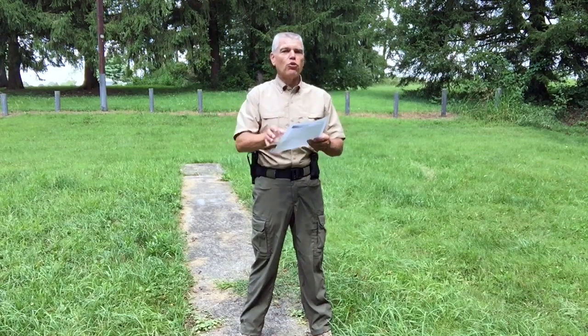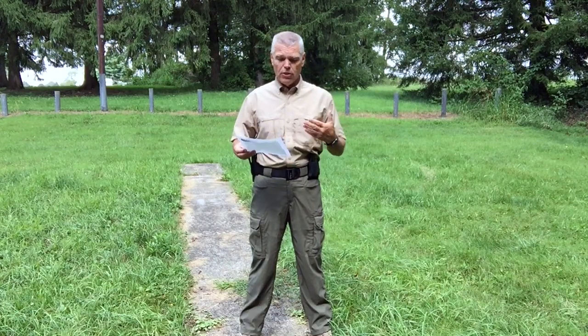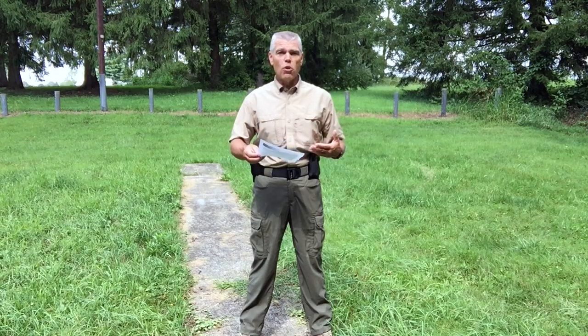Now, the course description does not specify whether the pistol begins in the holster and I transfer it to my non-dominant hand, or if I can start this stage with the pistol already in my hand. Since it's silent on that particular issue, I assume that it is either the choice of the instructor conducting the qualification course or the shooter who's undergoing qualification. So I'm going to start this stage with the pistol in my non-dominant hand, and on the signal to fire, I'll fire out my 12 rounds.